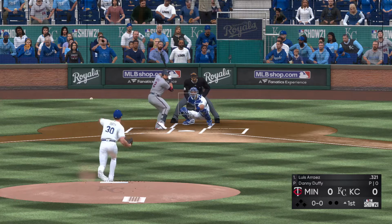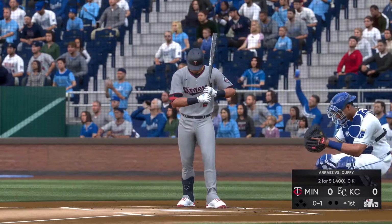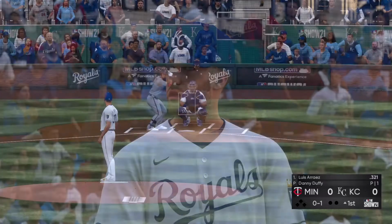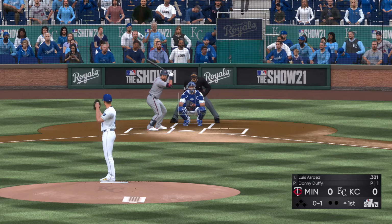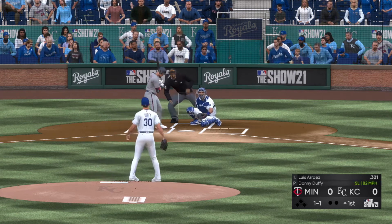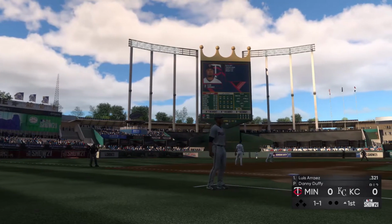Duffy sets. Here comes the pitch. Strike taken up in the zone. Career numbers against Danny Duffy, he's gone 2 for 5. First pitch, 7 o'clock. Awfully close with the slider there, but it's 1-1. Game time temperature here an even 60 degrees.